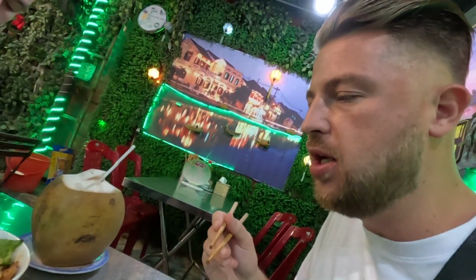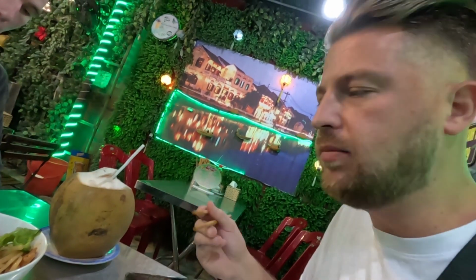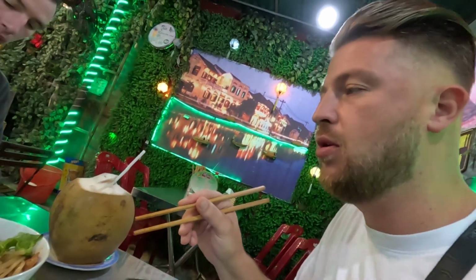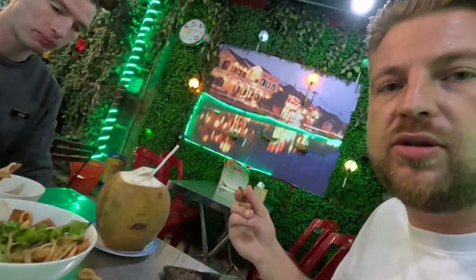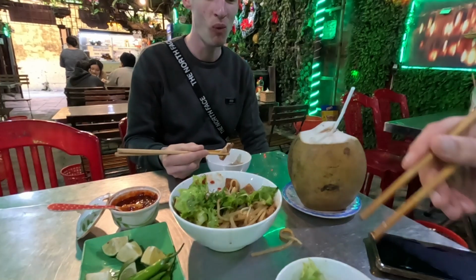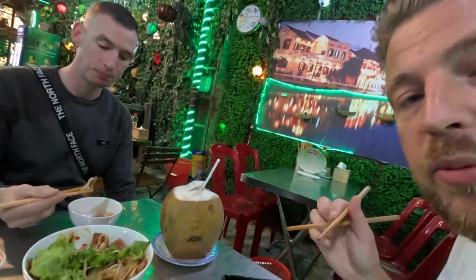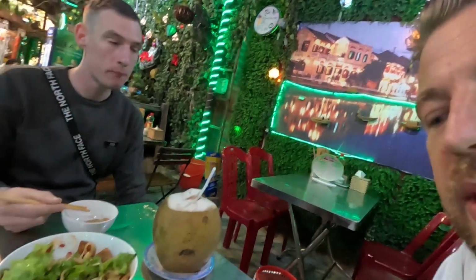Honestly, another 10 out of 10 dish. That is really, really good. Really tasty. And for the price as well, I mean, we ordered one because we weren't going to eat it all because we've got so much to eat today, but I'm going to struggle leaving that behind, and that's enough for two there, easy, isn't it? And yeah, nice fresh coconut as well. Cool. We'll probably see you walking around or in the next place. I'm going to carry on enjoying this.